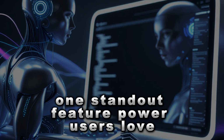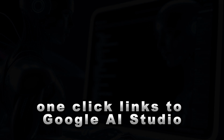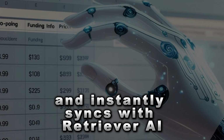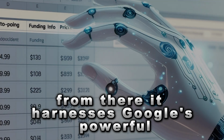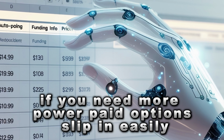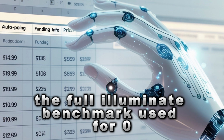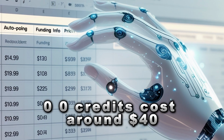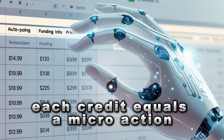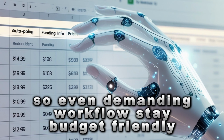One standout feature power users love: you bring your own API key. One-click links to Google AI Studio, activates the free Gemini Flash tier, and instantly syncs with Retriever AI. From there, it harnesses Google's powerful multimodal capabilities for zero cost. If you need more power, paid options slip in easily. Pricing stays light. The full Illuminate benchmark used 1,000 credits, costs around $40, and averages 12 cents per complex task. Each credit equals a microaction, a click, a scroll, or a data grab. So even demanding workflows stay budget-friendly.